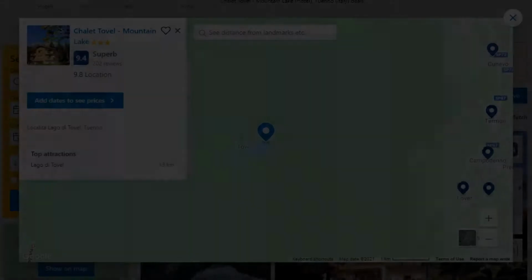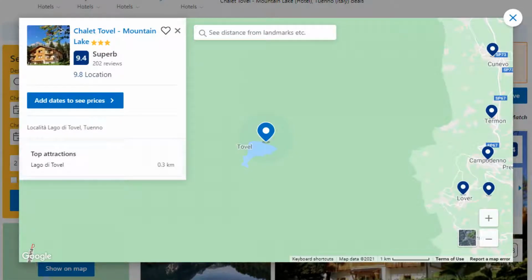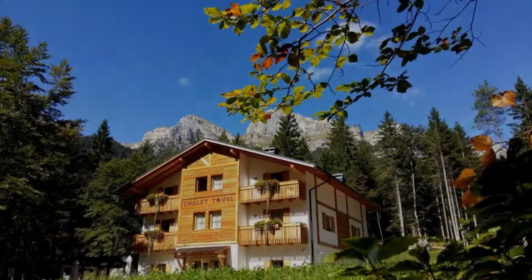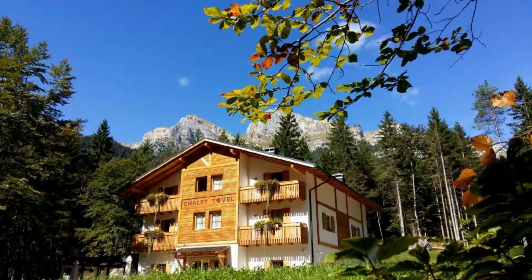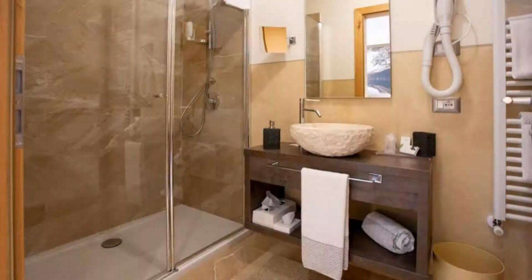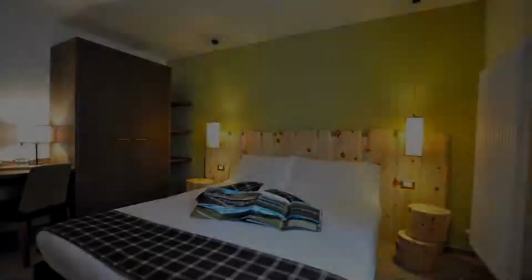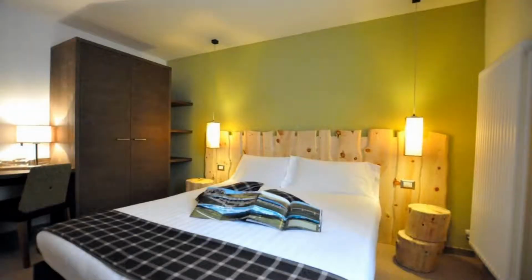Number 8. This is a 3-star hotel. The location of this hotel is fine and guests love walking around the neighborhood. Check-in time is 2 p.m. and check-out time is 10 a.m. Guests are required to show a photo ID and credit card at check-in. Pets are not allowed in this hotel.